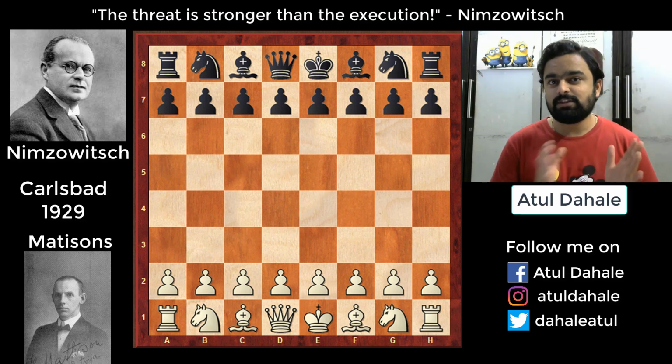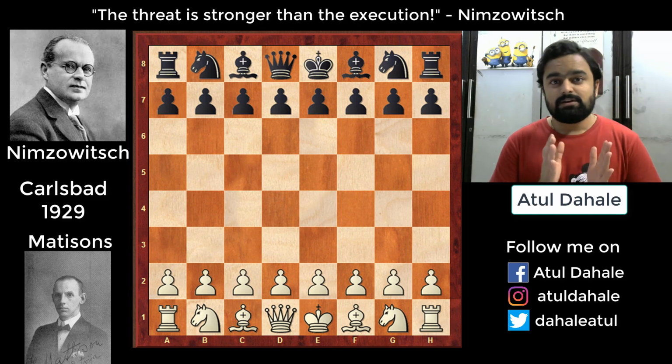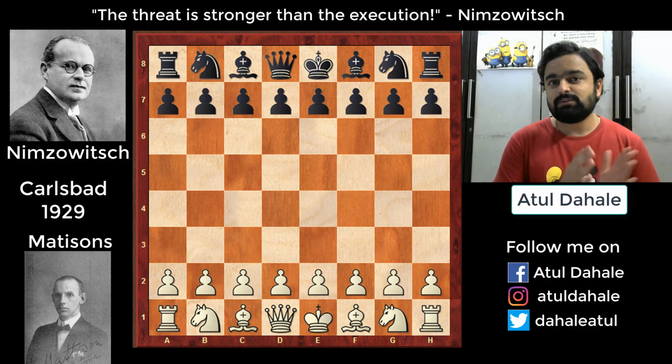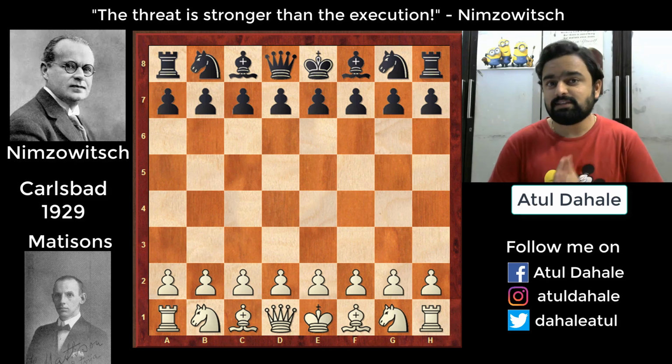Nimzowitsch not only wrote these things, but he also always tried to implement them in the game. In these games, he methodically creates a weakness in his opponent's camp, and then slowly and gradually he proceeds to attack those weaknesses with his pieces. And then once he gets the grip of the position with his knights, the opponent succumbs to the pressure and resigns. So let's look at the game and understand how he did all these things.